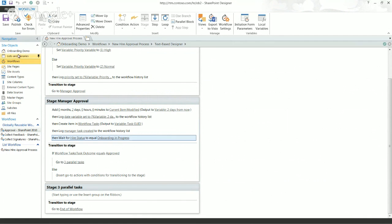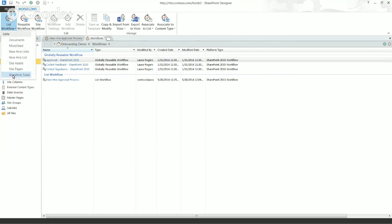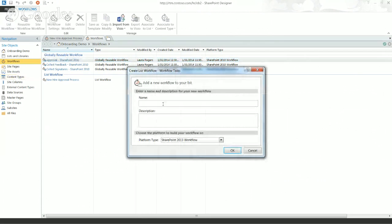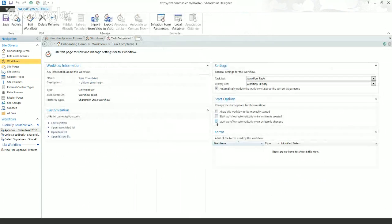Okay, so let's go over and create a workflow on the task list, because we're going to go back and forth, and that way we can systematically go through the workflow and make sure that everything will go in the correct order. So I'm going to create a new list workflow on workflow tasks here. And then I'm going to say task completed. Click OK. And for task completed, I really just need this to run when an item is changed, because I don't need it to do anything when a new task gets created. It's really just going to do something when someone completes a task that's already been created. So I'll just say it's only going to run when an item is changed.